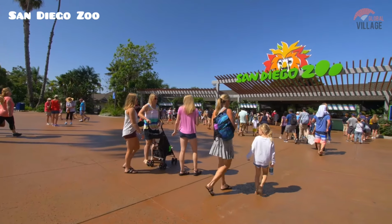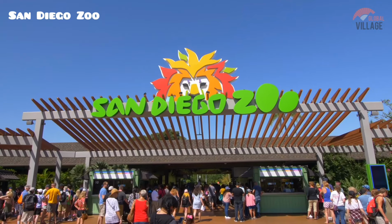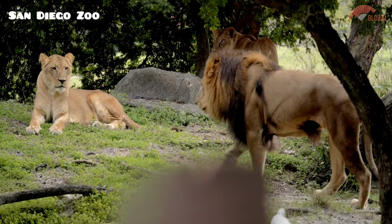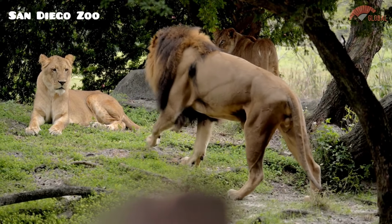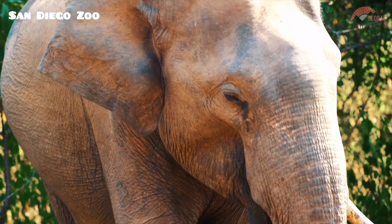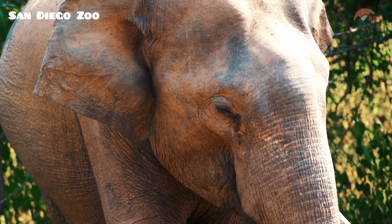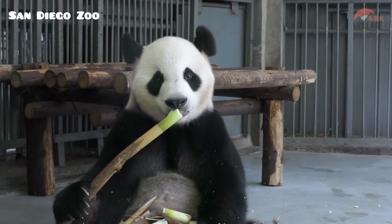2. San Diego Zoo. The world-renowned San Diego Zoo spans 100 acres and houses more than 3,700 rare and endangered animals. San Diego Zoo takes up a huge portion of Balboa Park. With animals from the world over, visitors can delight in learning about various species and their lifestyles.